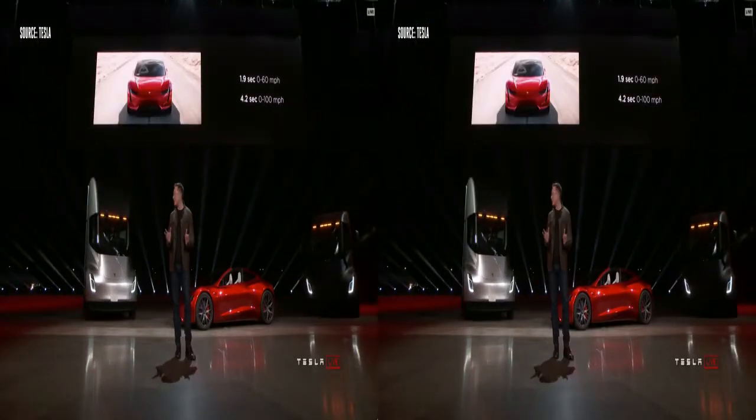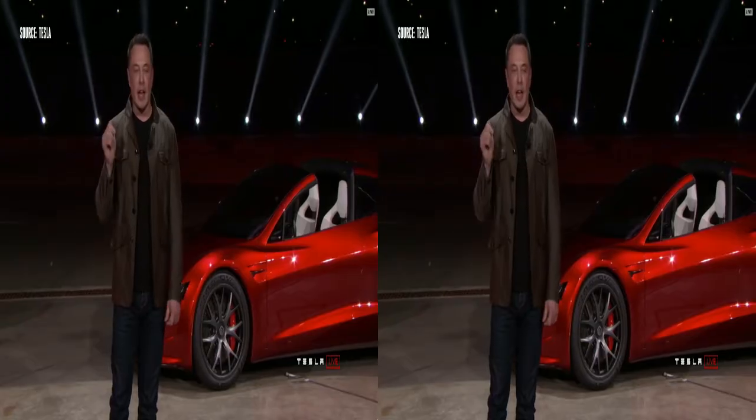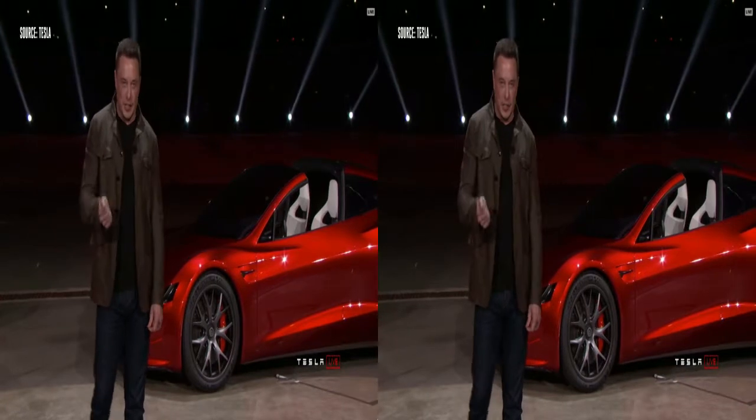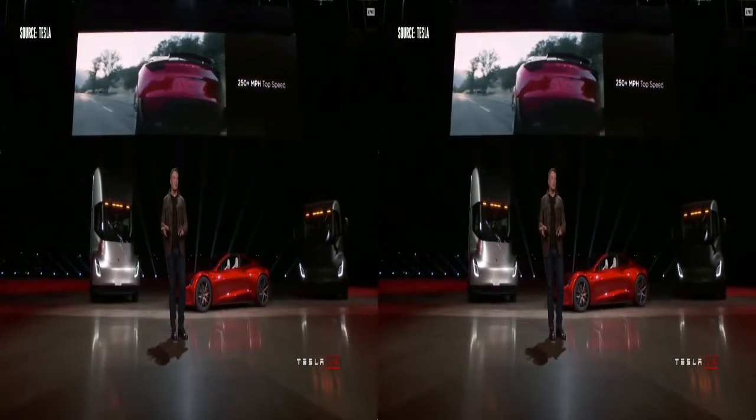The new Tesla Roadster will be the fastest production car ever made, period. It'll do the quarter mile in 8.9 seconds. I wouldn't say what the actual top speed is, but it's above 250 miles an hour.